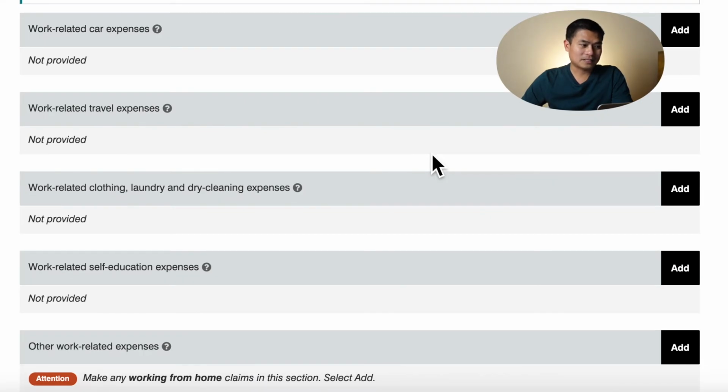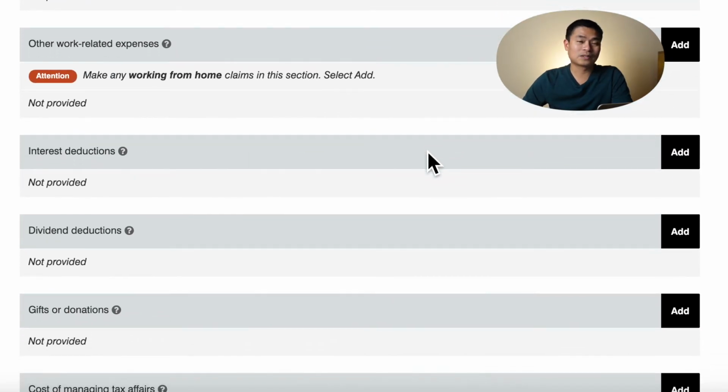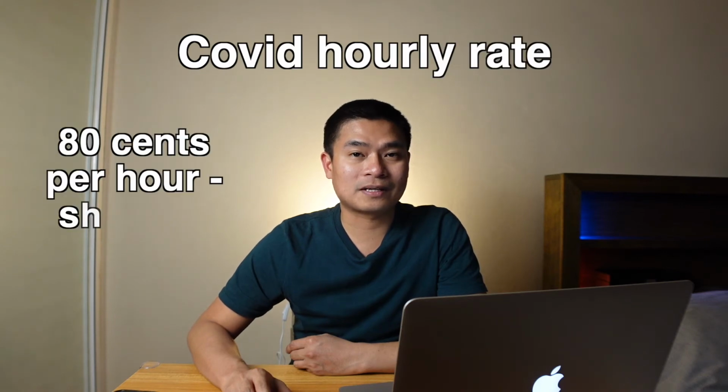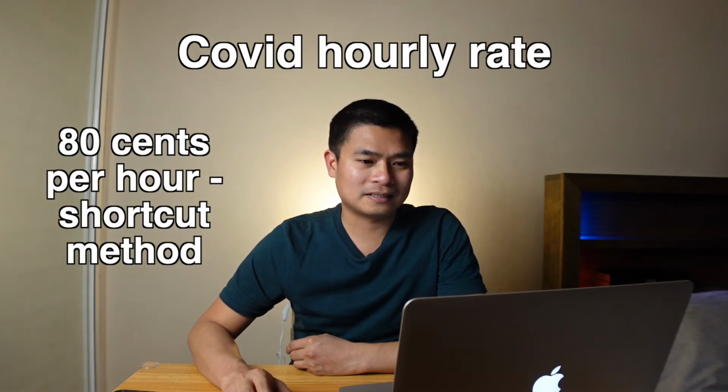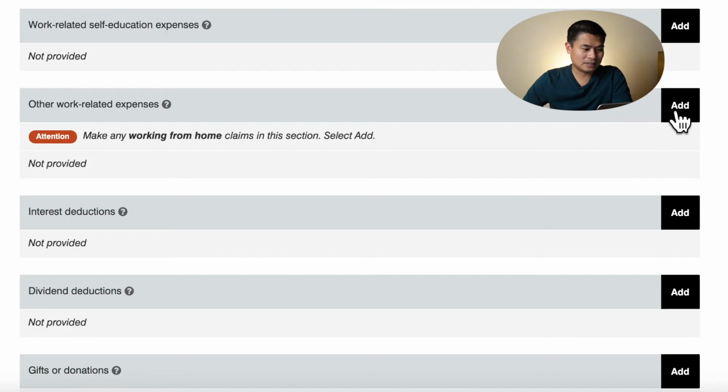But during this time, most of the deduction is actually related to working from home because of the COVID restrictions. So if you're part of those employees that are working from home, you can probably claim this working from home. It's actually 80 cents per hour that you work from home. I think that's what I usually claim. There are other deductions. You can actually search by yourself on the ATO website. It's basically easy to do. So just put the description and then the amount and just save.